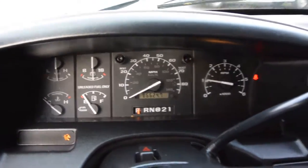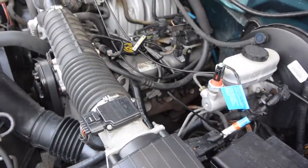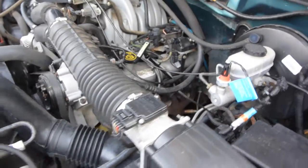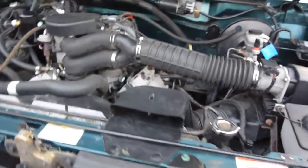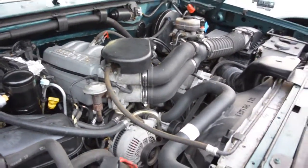You see all the lights come on. Nice. Just running nice and smooth. No shaking or hesitation. No ticking, no noises or anything.